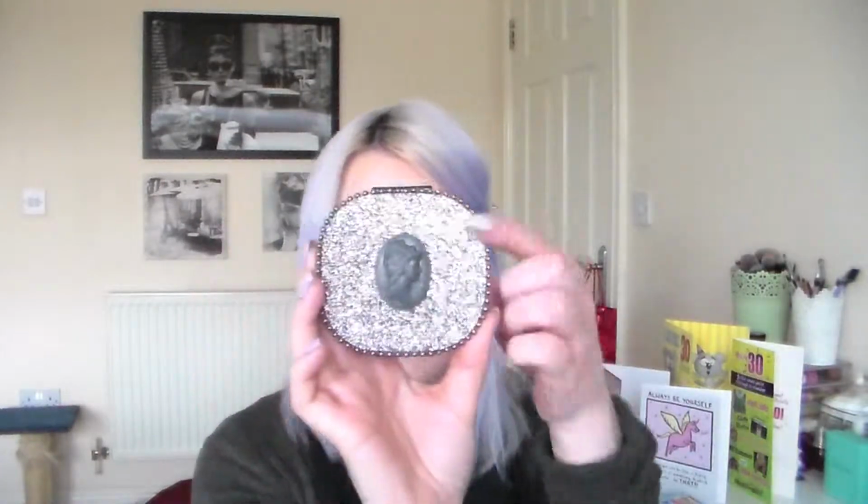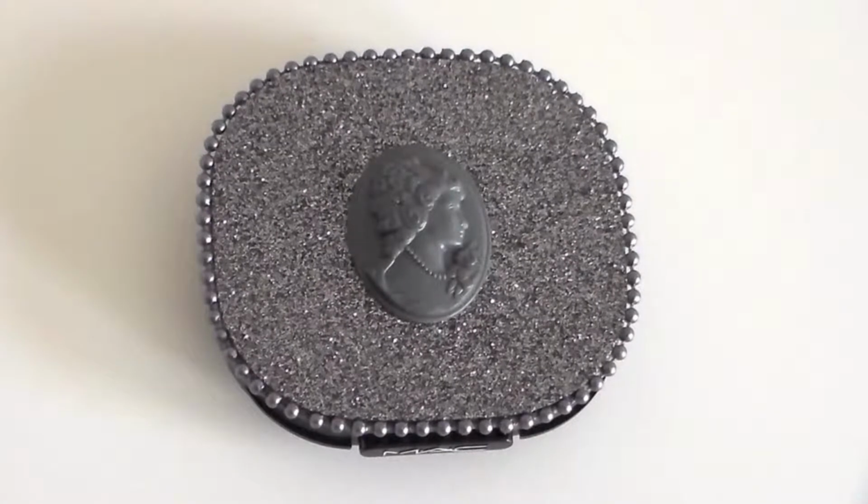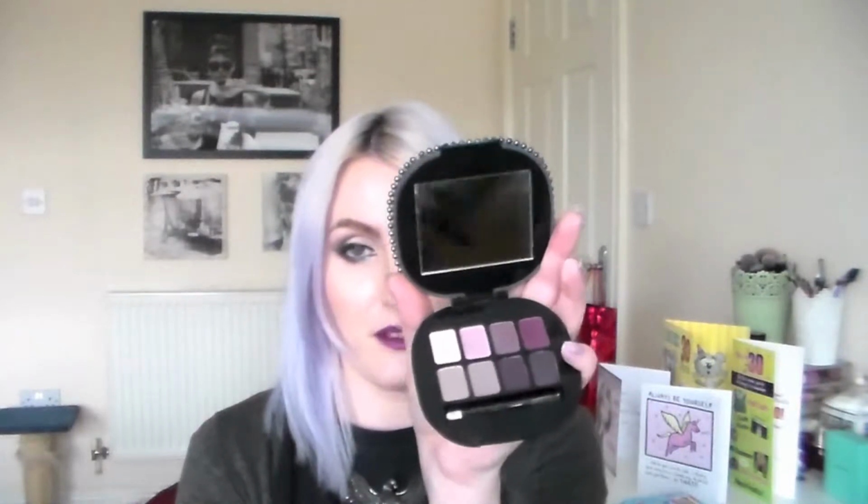I'm obsessed with cameos. I love collecting cameos. Any necklaces with cameos, bracelets, anything, I'm there. I love the packaging on this, and I'm not sure if I've said already, but my boyfriend got me this for Christmas. Once you open it, it's got a really nice little mirror in there. Again, it stands up on its own. I'm so glad companies are doing that now, because I don't know if you remember, but there used to be a lot of palettes where you'd buy them, you'd open it and the mirror would just flop right down. It's not useful for anybody.